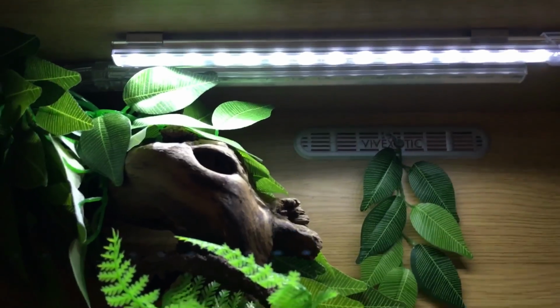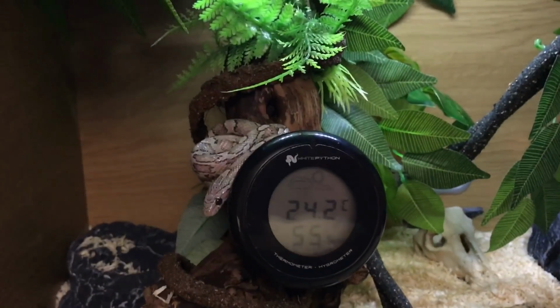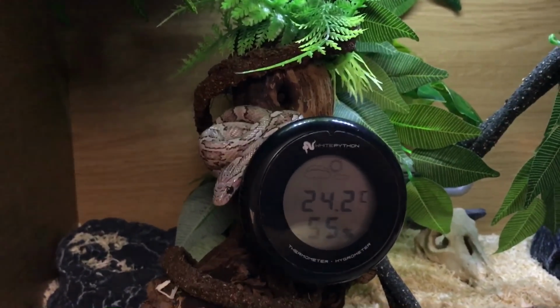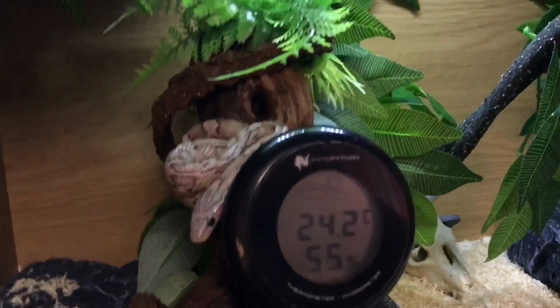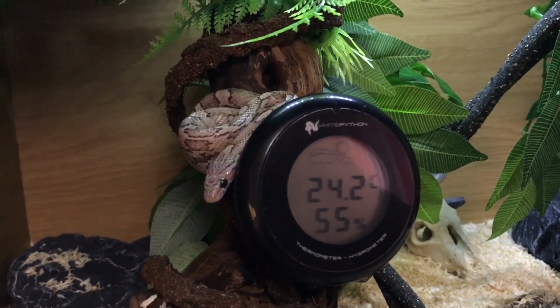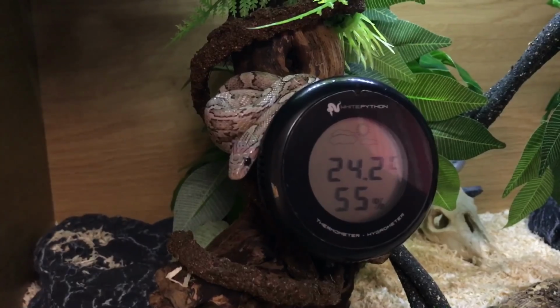As far as lighting goes, for Indi, I just use a single 1 foot white python LED light, and at the back there he has the night light, which is just for viewing only. It's not on all night. He has complete darkness for most of the evening. It's just so if I need to feed him after dark, or if I need to check on him, then I have a light there without having to turn on a full white light.